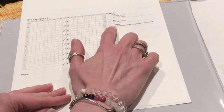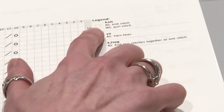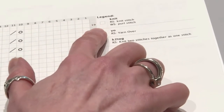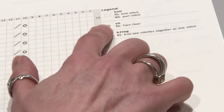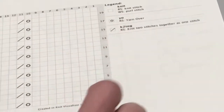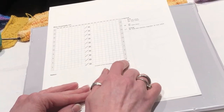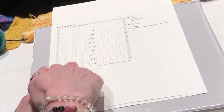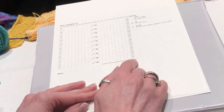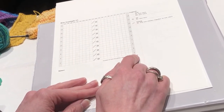So if we go to the legend, it shows us what each stitch is for. The squares are knit stitches on the right side, and on the wrong side, they're purl stitches. This is a yarn over, and this is a knit 2 together. When we look at this chart, we can tell that it's flat knitting because it goes from the right side to the left side, back to the right side, just like when you turn your needle. If it were in the round knitting, all the numbers would be on the right side, since you never turn your needle.